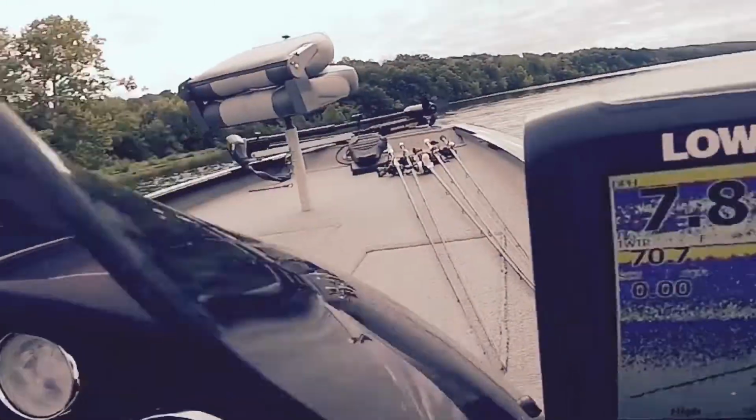So we are out here. The conditions, like I said, are really good. It's probably 65 degrees. It's overcast. We had some hurricane remnants come through the area of the Ohio Valley. The water temperature has actually dropped. I don't know if you can see that, but 70.6 degrees is the water temperature right now. There's probably about a 3 to 5 mile an hour wind.